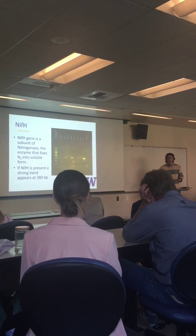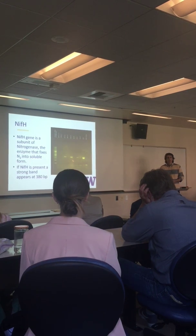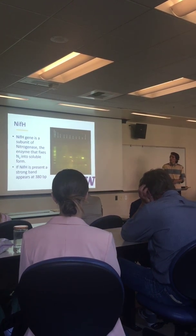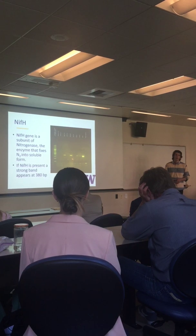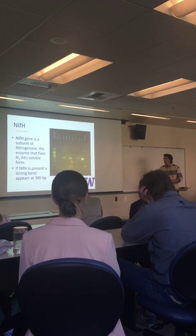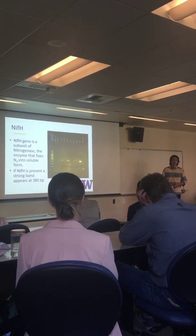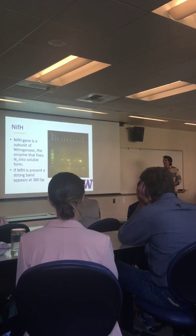So the first assay I did on this was a NIFH assay. NIFH is a gene or a subunit of nitrogenase, the enzyme that fixes nitrogen gas into a more organic form of nitrogen that's more bioavailable for the plant. This doesn't necessarily mean that the bacteria is fixing the nitrogen, but it does provide strong indication that it can.